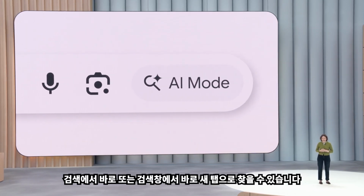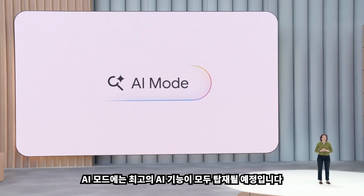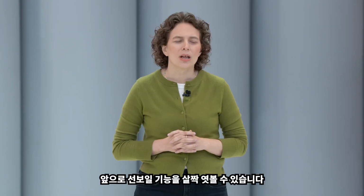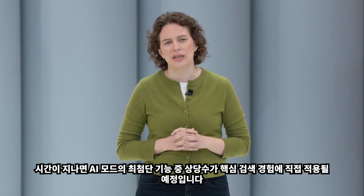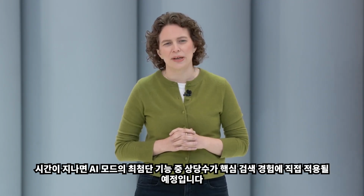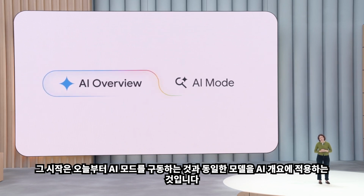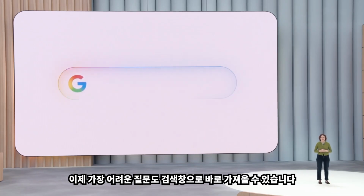You'll find it as a new tab directly in Search or right from your search bar. AI mode will be loaded up with all of our best AI features and capabilities. But it's even more than that. It's a glimpse of what's to come. Over time, we'll graduate many of AI mode's cutting-edge features and capabilities directly into the core search experience. That starts today as we bring the same models that power AI mode to power AI overviews. So you can bring your hardest questions right to the search box.